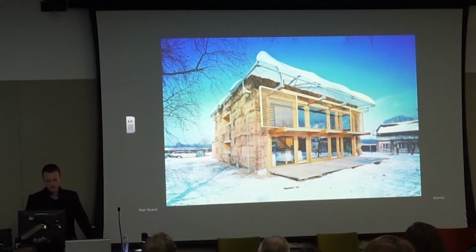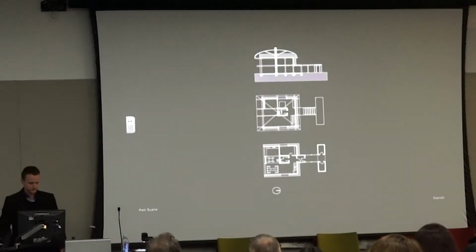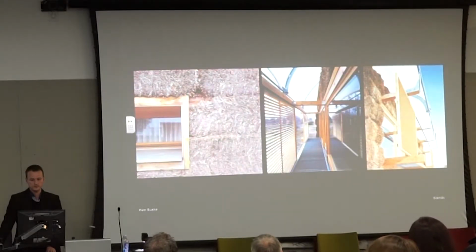And for him, ecology means using local materials. That's why the structure is made of wooden beams, and it's covered by barns. The insulation is made of barns blocks. And it's called the house with umbrella, because the roof is actually the same structure as an umbrella.